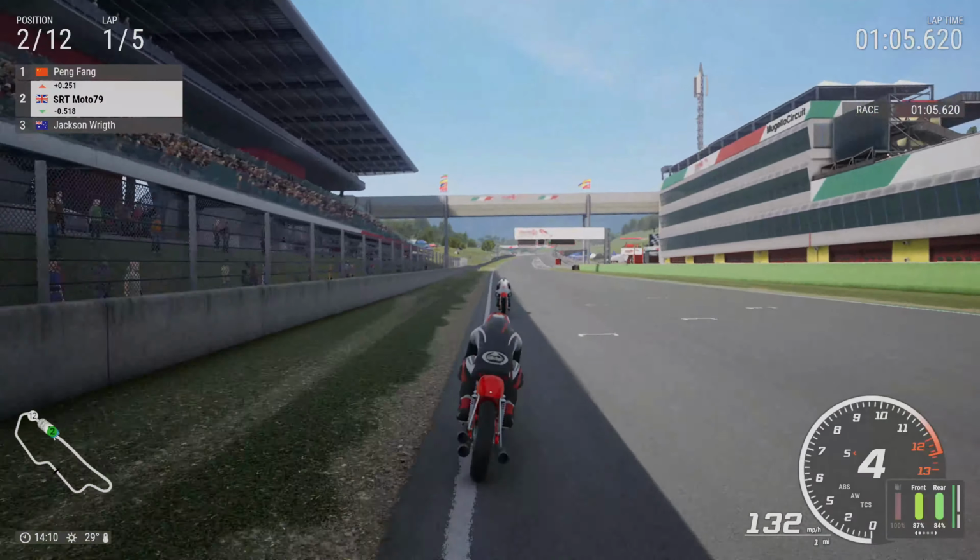Is this Okayama? I can't remember for the life of me. But we've gone with the MV again. Yeah, it's Okayama. We're on the international circuit. And I've gone with the MV because I'll give them both a go and then we'll use whichever one's the nicest for the last event.